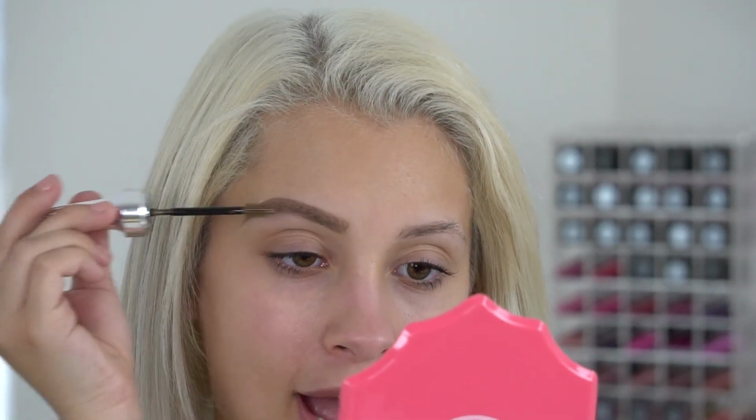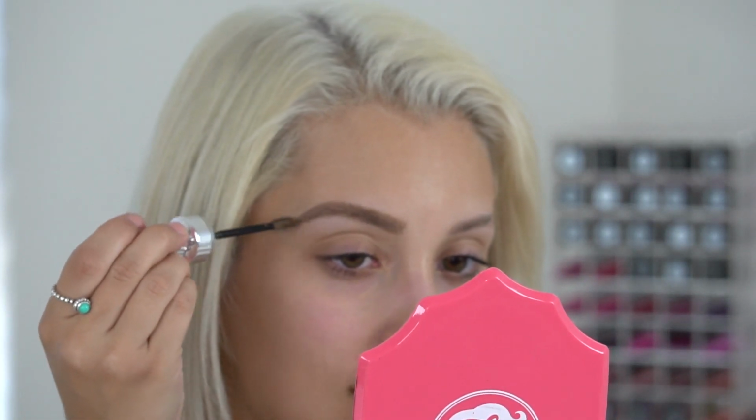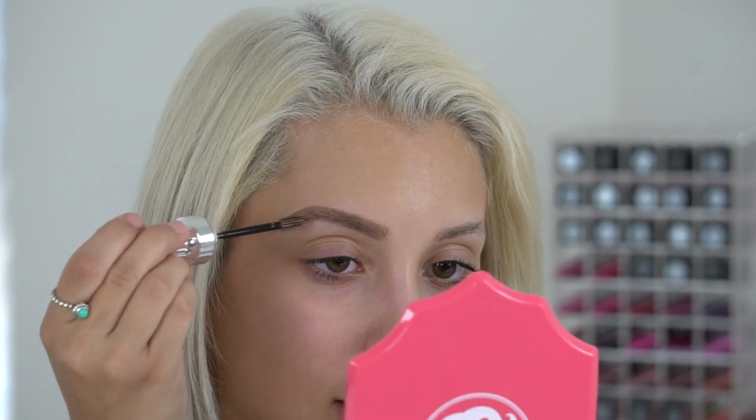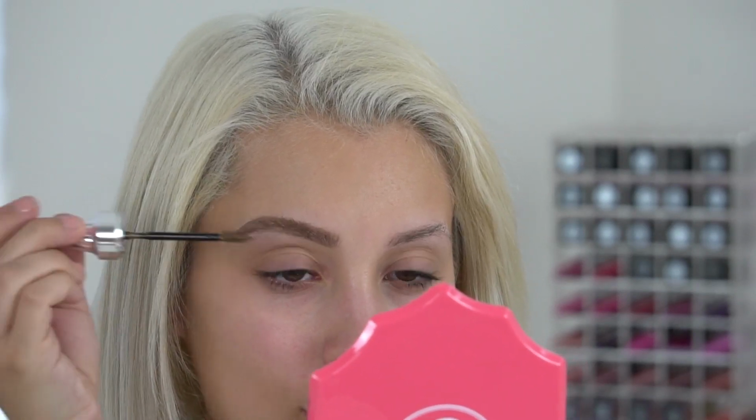So I just like to stroke it through, and you can go back and forth, make sure you get all the brow hairs. And then this end part where it's really pointy, I like to reach for the finer hairs over here. But it really gives so much dimension to your brows.